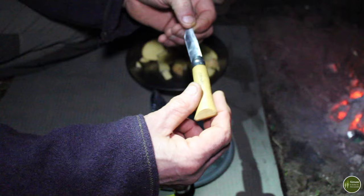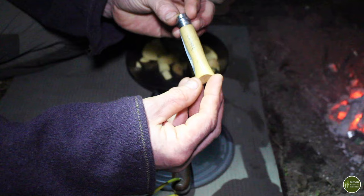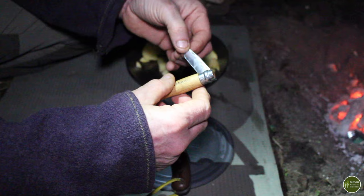And they cost very little. I think this one here was about £7 or something like that. You know, they hardly cost anything. You can get them in carbon steel or in stainless. This is a stainless one, but both are good.